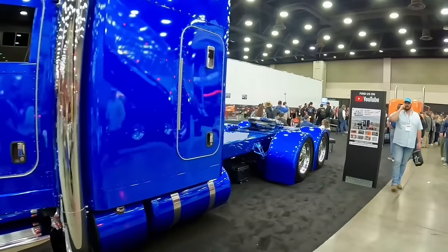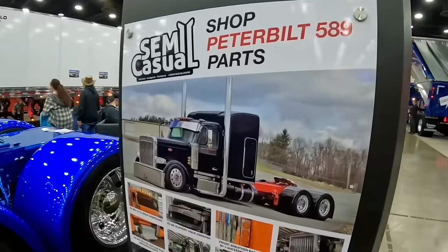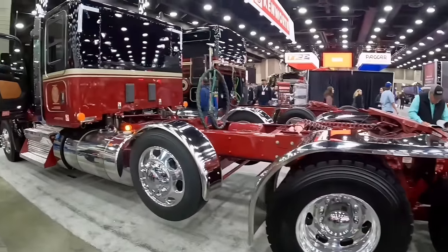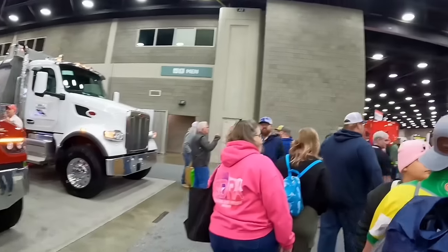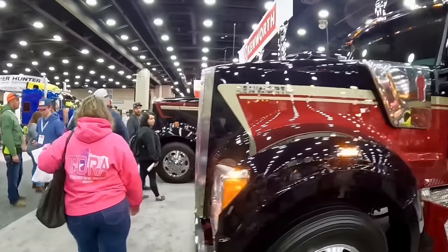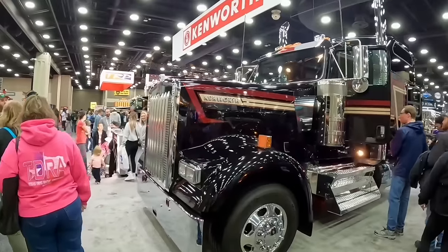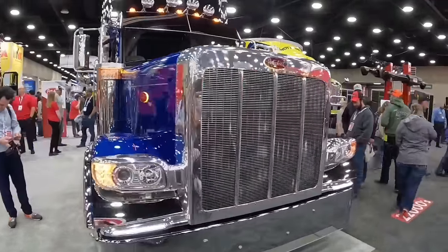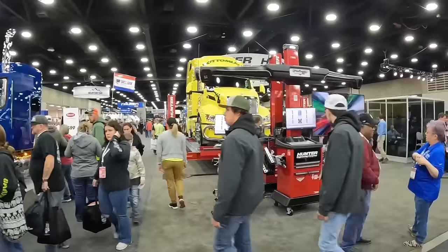That is some shiny paint. Get to see that truck somewhere here, the new 589 or 389, whatever you want to call it. Oh, there's so many people here today. The dump trucks over here. Brand new Kenworth. The all new Peterbilt, replacing the 389. Not liking the windshield, but you know, new stuff seems to wear on you after a while.